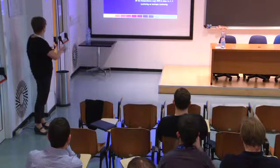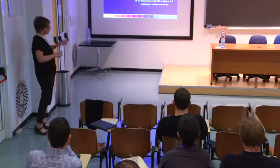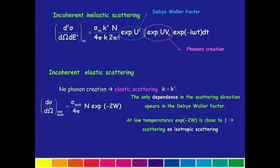In the special case that the scattering is elastic, the previous expression reduces a lot, and we get a dependence only on the Debye-Waller factor. What does it mean? Remember that we said the Debye-Waller factor depends on the temperature of the system. At low temperatures, the Debye-Waller factor goes to 1. So the lower the temperature, if this is close to 1, this is going to be constant, so the scattering is going to be almost isotropic. Right? So the incoherent elastic scattering for low temperature samples is close to isotropic.